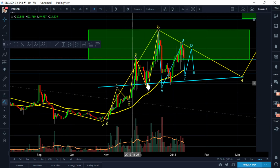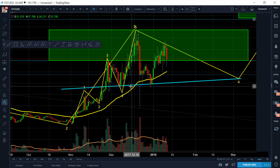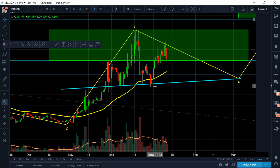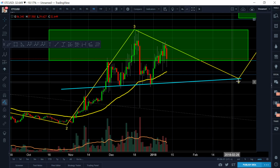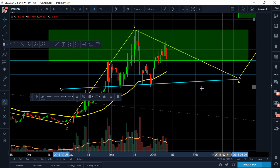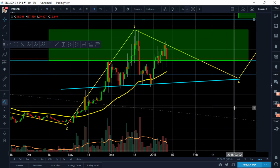It's still wedged, right? I'm just going to leave some of the lines so you guys can see what I'm talking about. We're taking wick to wick, right? Or body to body, rather. And here, it's still making a symmetric triangle, which is really good, rather than making like a channel down right now. So we're just waiting to see what's going to break, right?